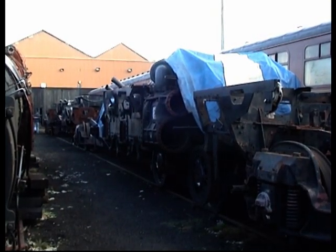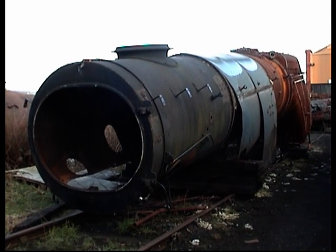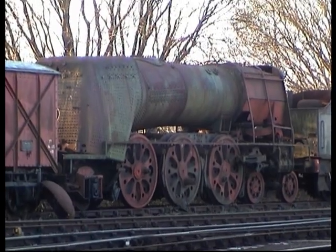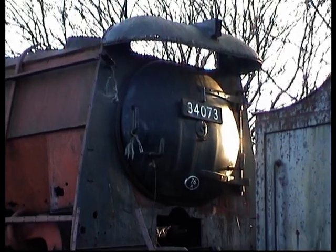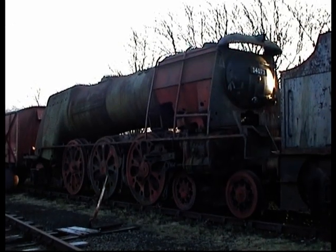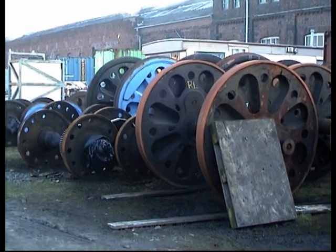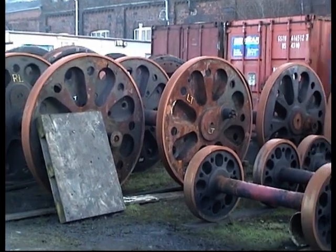On our visit to the yards, a lot of the shed had been turned out, and it was obvious that Ian Riley has a lot of the Bullied Pacifics, bits and pieces available throughout the yard. So let's hope that Ian Riley and his team can get together and put us back together another Bullied Pacific for the main line.